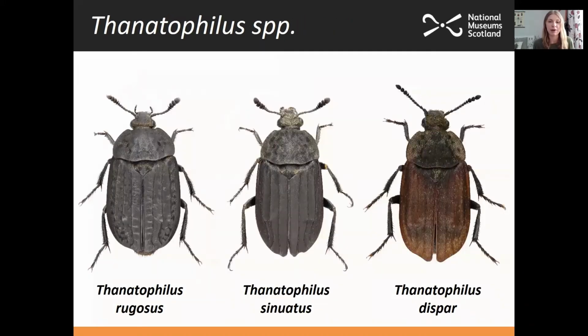Some other species that you might encounter, much smaller in size, are the Thanatophilus. So you're more likely to see Thanatophilus rugosus or sinuatus because Thanatophilus dispar is scarce. Then you separate rugosus and sinuatus by the structure of their wing cases, the sculpturation on there. So rugosus you can see is really wrinkly and lumpy bumpy, whereas sinuatus is nice and smooth between the ridges.